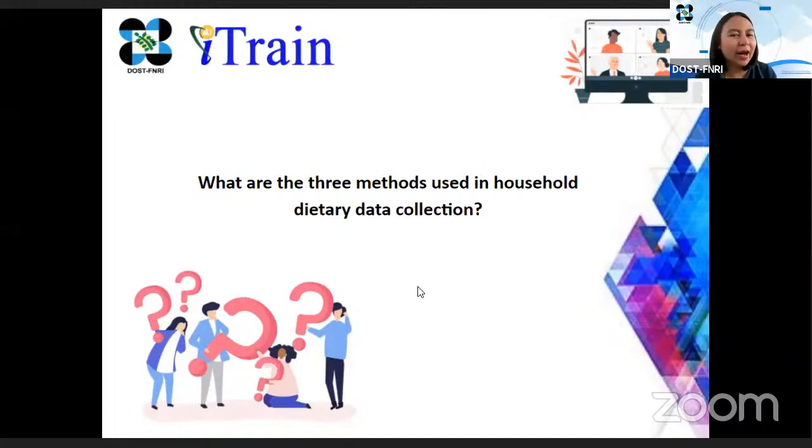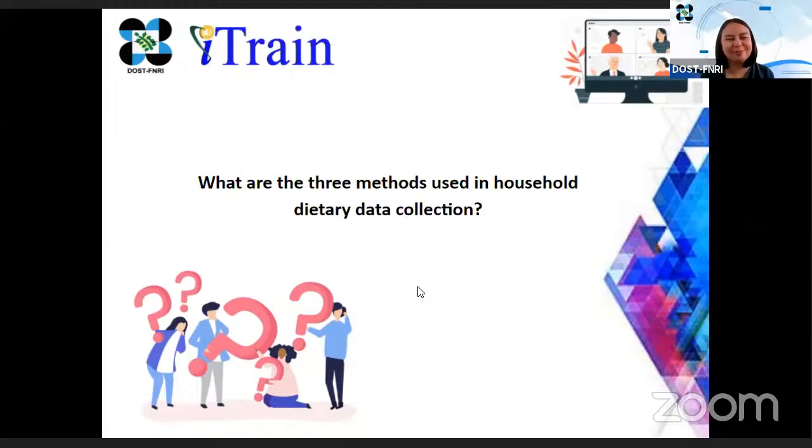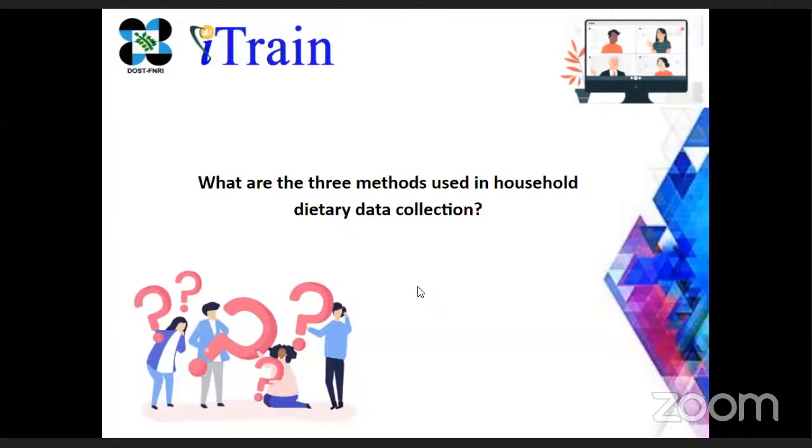So, ano pong answer sa ating question? Mga household dietary data collection, food inventory, one-day food weighing, and food recall. Wow, Ma'am. Thank you so much po sa answer nyo. Tama po lahat. Ayan, masaya po kami, kasi pag endis po sanay po dito sa mga dietary data collection. Pero pag teachers for other profession, masaya po kami talagang nakikinig si Ma'am. Ma'am Cesare, thank you so much po.